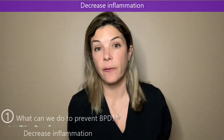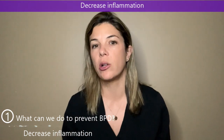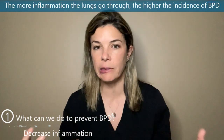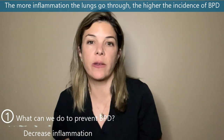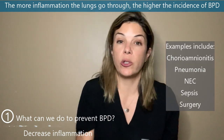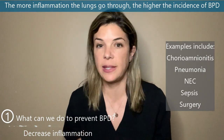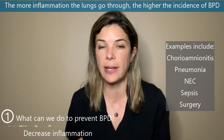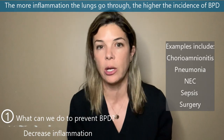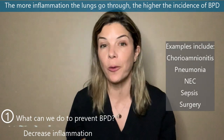And the third way of decreasing injury to the lungs is by preventing inflammation. I'm not going to spend a long time on this, just for you to realize that the more inflammation the lungs go through, the higher the chance of developing BPD and bad BPD. If the infant was exposed to chorioamnionitis prenatally, that increases the risk of BPD. If the infant has sepsis or pneumonia or necrotizing enterocolitis, or even has to go through surgeries, all of those are associated with increased inflammation and will increase the incidence of BPD. So whatever you can do to prevent all of those would be fantastic.